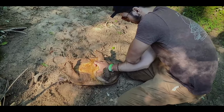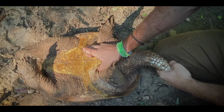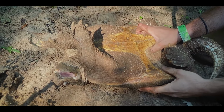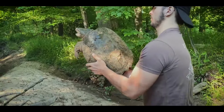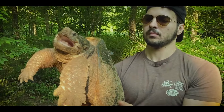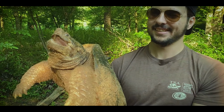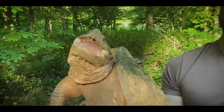All right, so we got Michael here with our good-sized male common snapping turtle. And just checking him out. Looks pretty healthy. Looks like he's been doing good in this creek. So, yep. Typical common snapper disposition. Pleasant. Always pleasant. This one's got a lot of spirit. Yeah, yeah. Hey, buddy.